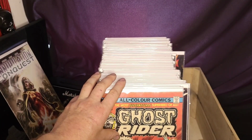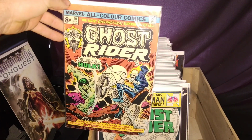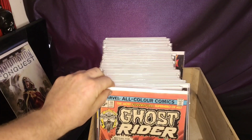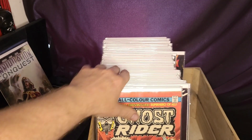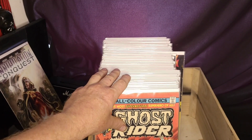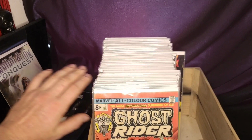Right, so hopefully I've got this a bit better than the times before and there isn't as much glare, and you can properly see what I've got. So this is my Ghost Rider box, my G box as I call it. It's more or less Ghost Rider and something else in the back as well. We will take a proper look at it.